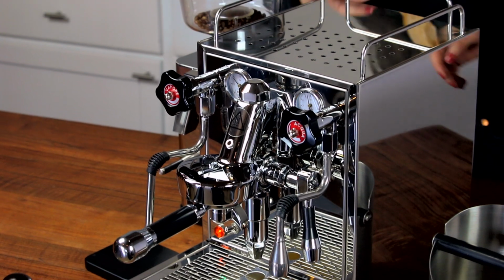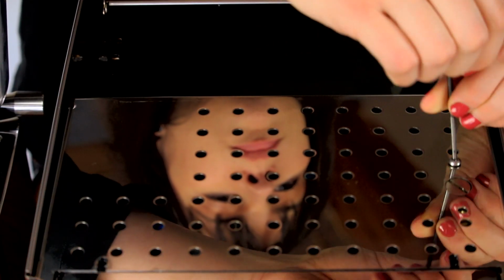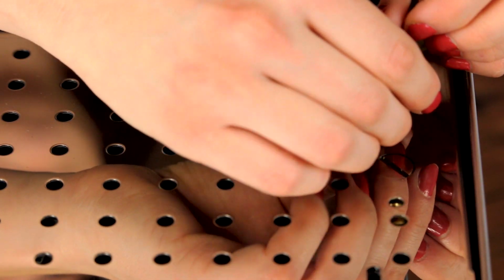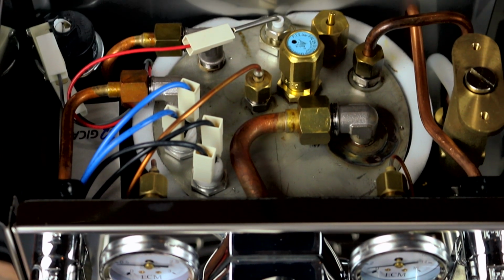If you're familiar with ECM, you know what to expect when we pop the hood. It takes less than a minute to open up the Mechanika, and all the internals are neatly laid out. Heat exchanger machines are famously reliable, but should you ever need to make repairs on your machine, ECM has ensured it'll be straightforward and painless.